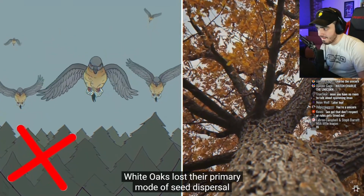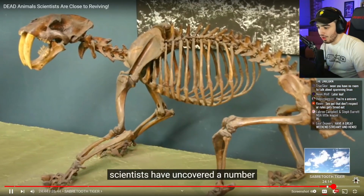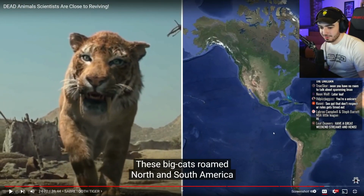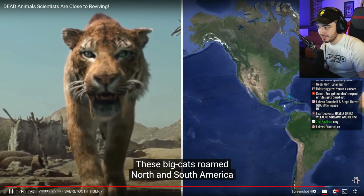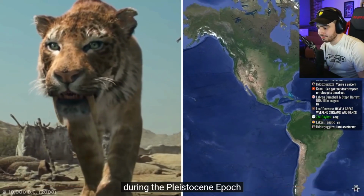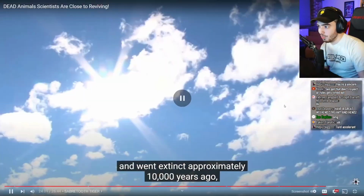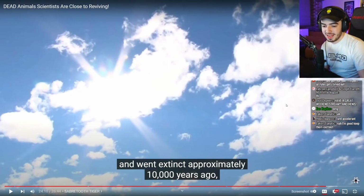White oaks lost their primary... Over the years, scientists... inches in length. These big cats roamed North and South America during the Pleistocene epoch and went extinct approximately 10,000 years ago. Oh, hell yeah. This I'm in favor of. This would be sick. I want one as a pet, dude. This is the only animal that I'm in favor of bringing back because it would be so sick.